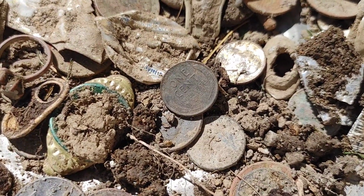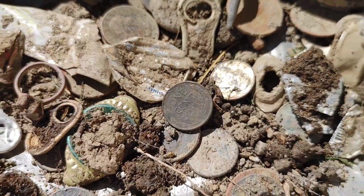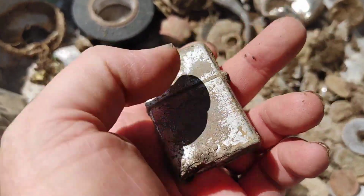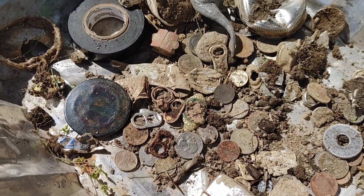The occasional surprise, like a wheat penny under the top layer of bark mulch. Somebody must have been carrying that thing and just dropped it. Then you get the oddball items like this Zippo lighter. And sometimes you have really good days. Sometimes you don't find a thing. But this is the reality.